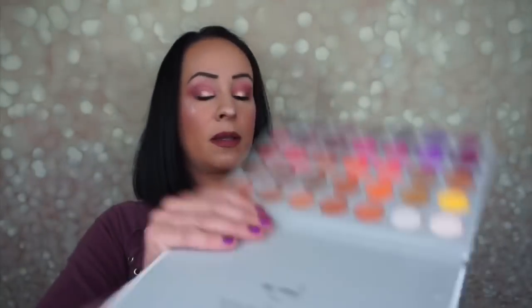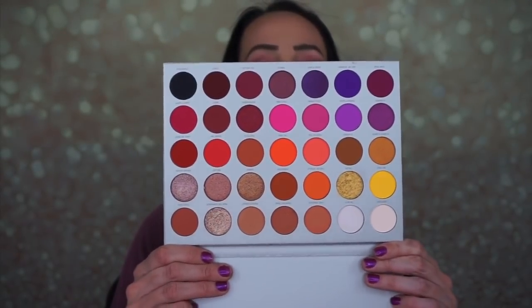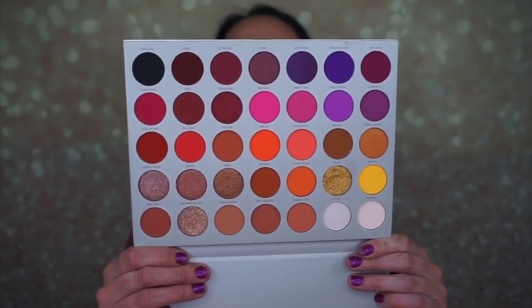Okay, the next two are Jaclyn Hill's newest palette, and this is volume 2. I've only used it a few times, but it is very, very pretty. The formula is different than the first one, but I don't know why, so I don't say anything about it. But I got this one. When it came out, I purchased it.